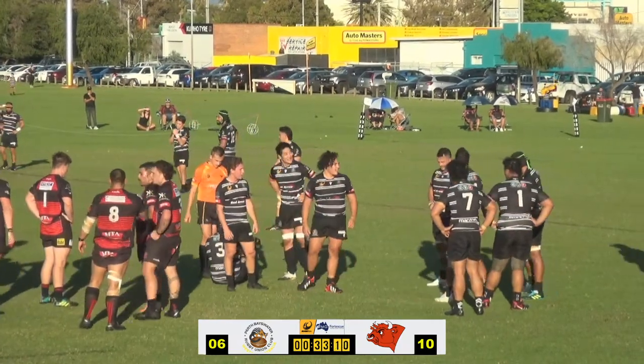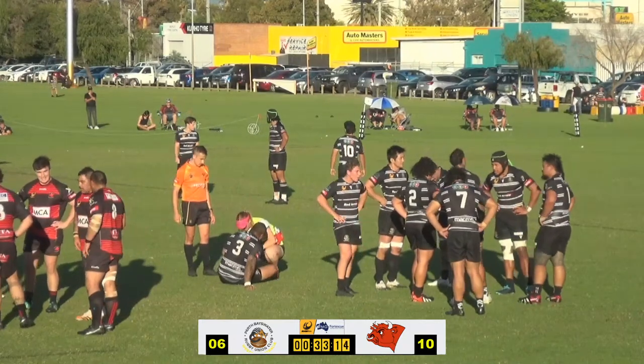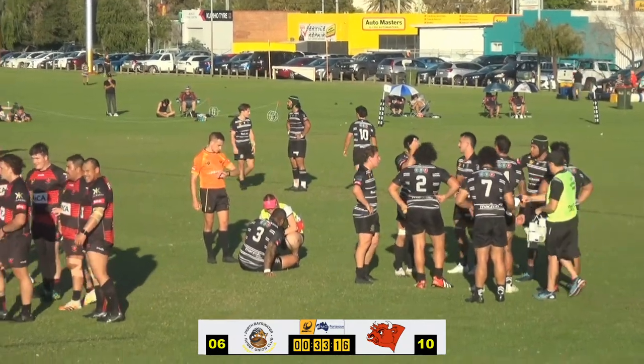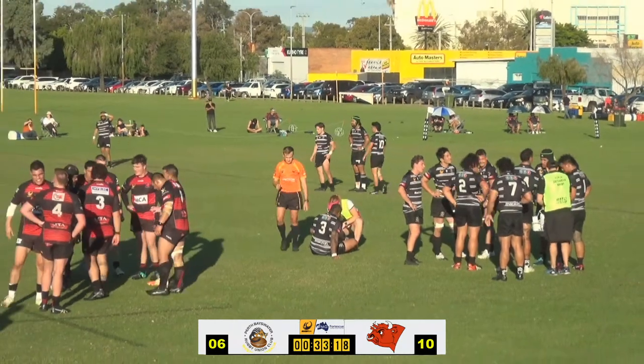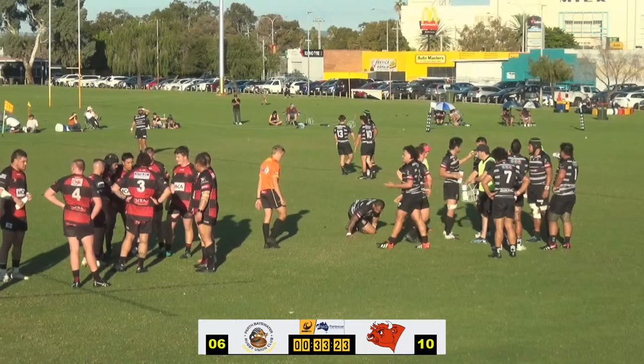Iona Vili from Bayswater, still yet to get up. He's being attended to by the trainer now. Time keeps ticking away. Less than 7 minutes remaining now.